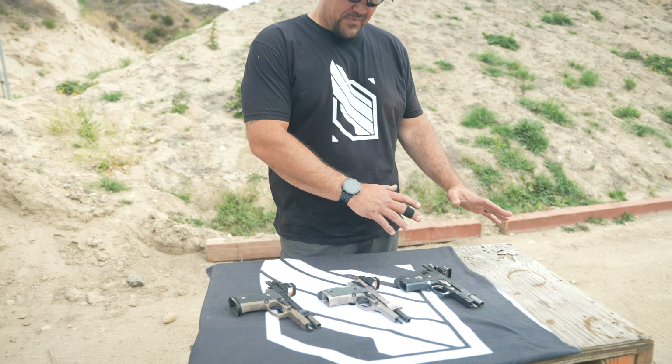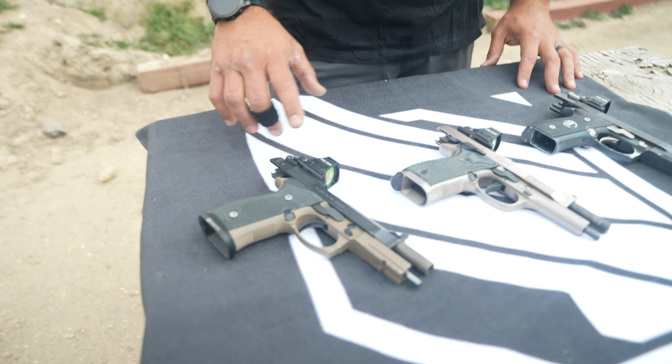For honestly about 200 bucks less, you can pick up a 507 comp, which means, as we all know, when you shoot competitions, you need multiple guns. You're really getting in at a very affordable price point, and in my opinion, just as good, if not better, of an optic.